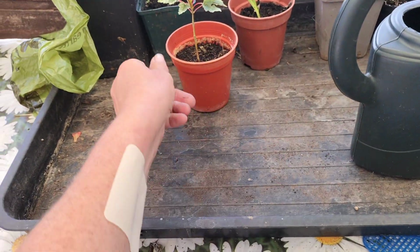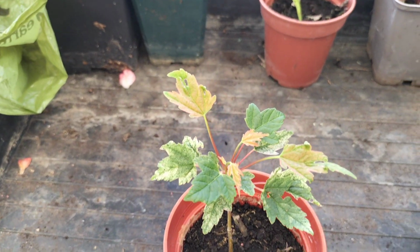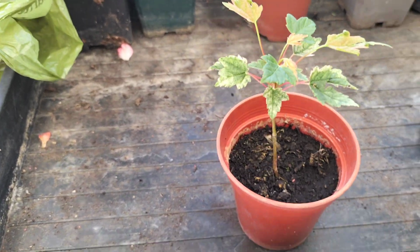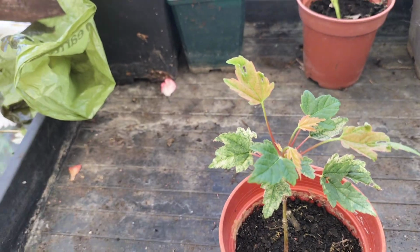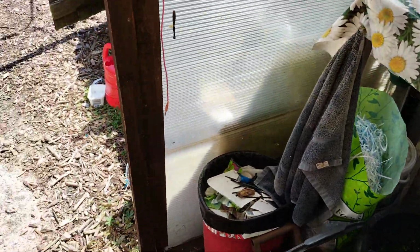Here's Boris's little tree. Isn't it sweet? I love it. I think it's an Acer because the leaves are going a red colour. Hope you can see that. So I'm sure that's an Acer. So that will be very nice.